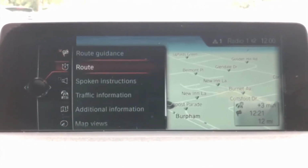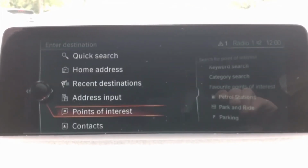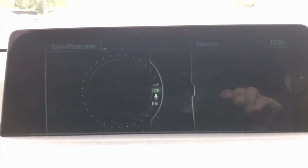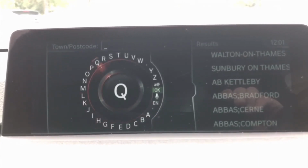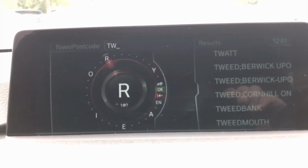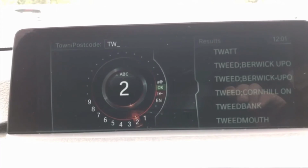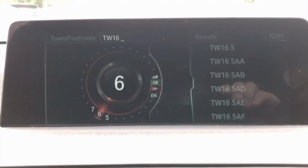Should you not want to use the voice activation, you can input the destinations yourself. If we do enter a new destination, for example, and we want to address input, and you don't want to do it in the spoken way, where we've highlighted Walton-on-Thames there, you can just input a postcode from here. So as you start to put in the postcode, it will do as most traditional systems would do and start to limit you down letters and numbers. You can input a place should you wish to. We've got more characters, so under more characters we've got the numbers, for example. So there are a number of ways of doing it. Ultimately a very easy system to use, as I say.